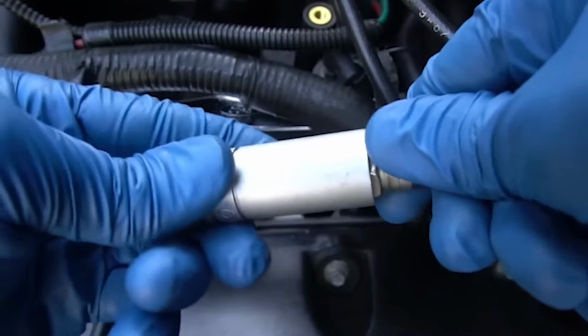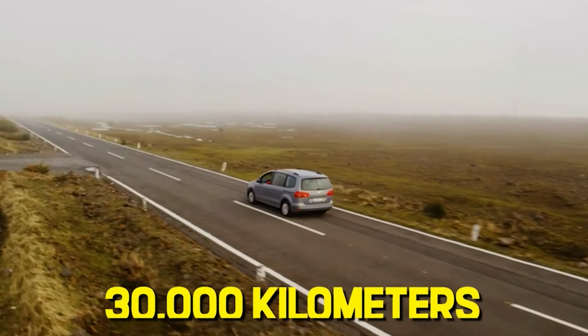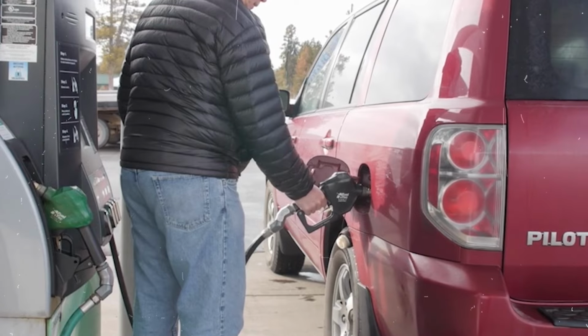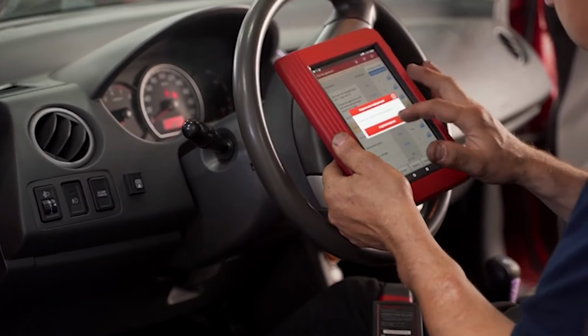The test rules were straightforward and measurable. Start with brand new spark plugs from each manufacturer. Run each set until either they hit 30,000 kilometers, performance degraded beyond acceptable levels, or they caused engine codes. Document fuel economy every tank using the same gas station and pump. Monitor for misfires using a Bluetooth OBD2 scanner that logged misfire counts in real time.